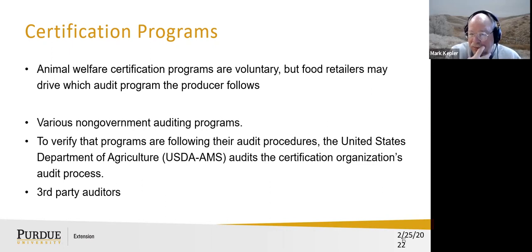And lots of times, for example, if I was selling to Whole Foods, Whole Foods will have what they call not their own auditors, but third-party auditors, people that are in the business. So you can go out and you can find organizations, for-profit companies around who do auditing, and they may audit for several different ones of these different programs. So those are out there. So next slide, please.